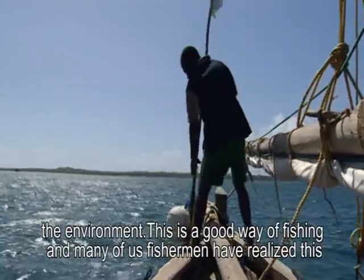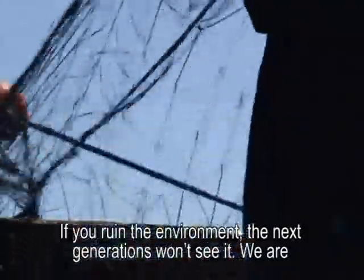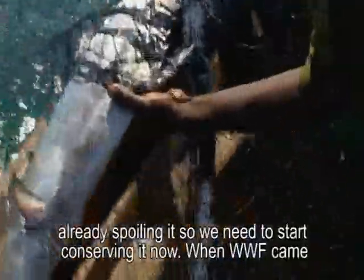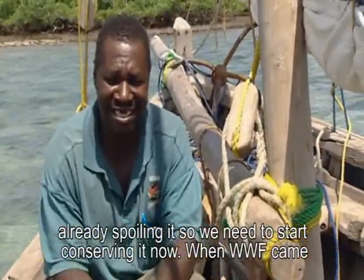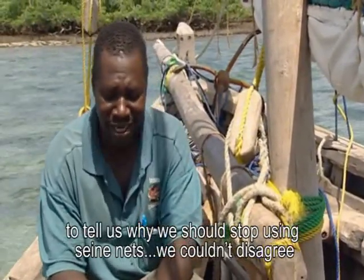This is a good way of fishing, and many of us fishermen have realized this. If you ruin the environment, the next generations won't see it. We are already spoiling it, so we need to start conserving it now. When WWF came to tell us why we should stop using seine nets, we couldn't disagree.